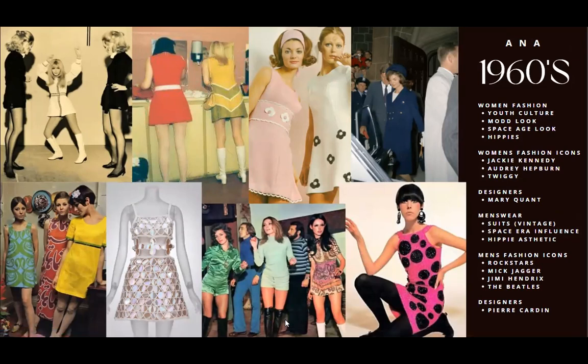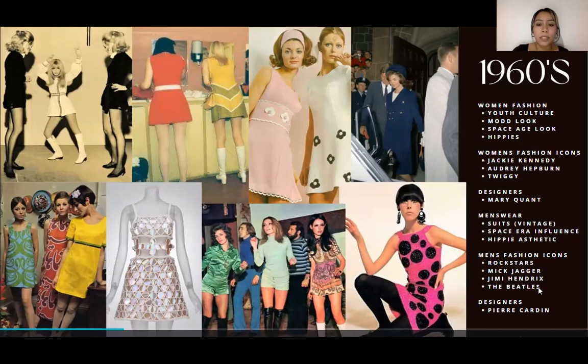Okay, so I'm going to be talking about the 1960s. I want to start off with the youth movement that happened during the 1960s, which is what impacted the fashion at the time. Basically, there was a youth movement because a big portion of the population was 18 and younger. So the fashion was really targeted at them.